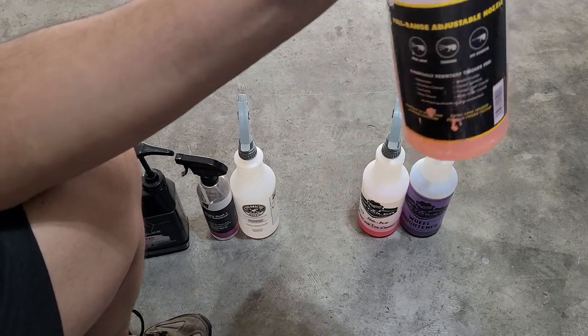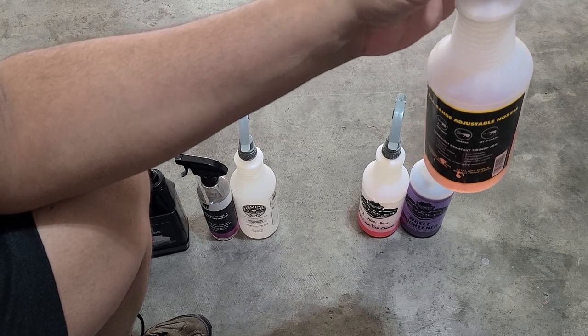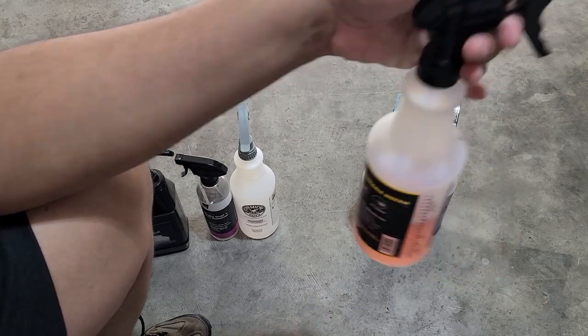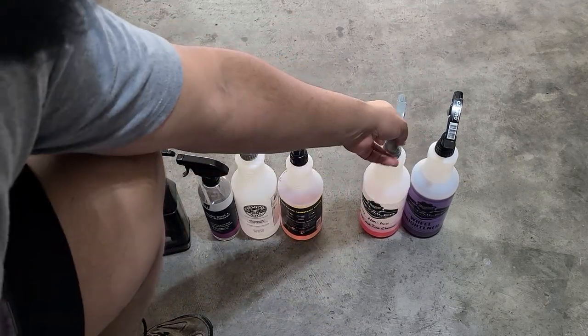Then we'll be using 3D Super Degreaser at their strongest dilution ratio. Now, because it comes from the nano pail, their strongest dilution ratio is 45:1. That may not sound like a lot, but 3D's nano pails are insanely concentrated. This is their strongest degreaser product we make.